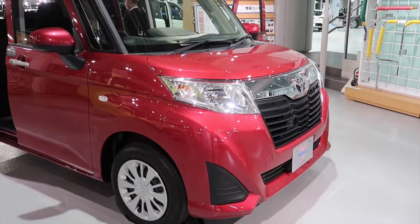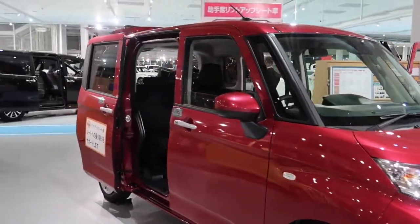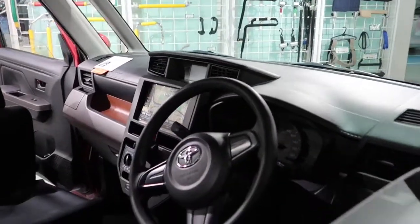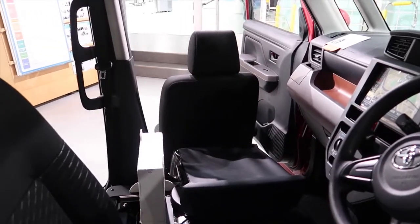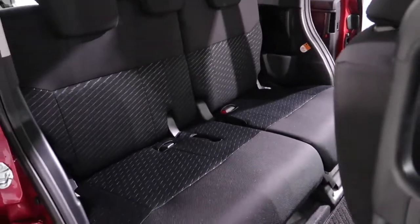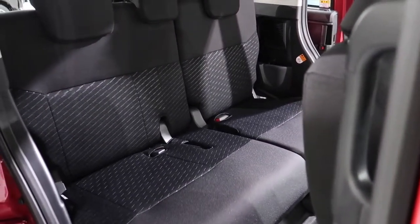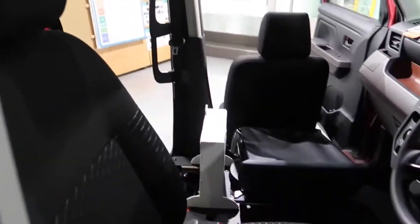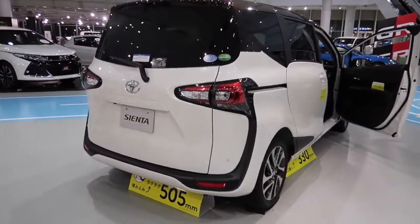The cutest. This is a pretty rubyish red color. Just so cute. So cute, guys. I like how these chairs can just rotate out. So spacious too. These are so helpful for people that have disabilities and stuff. Look, you can just put the wheelchair in the back and have your seat get adjusted that way. Cool. This one is called a Toyota Sienta.